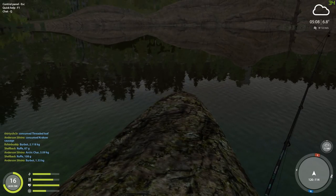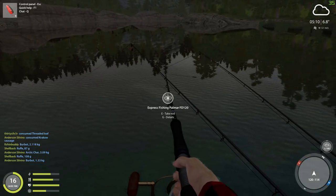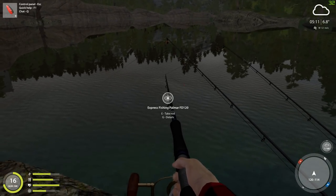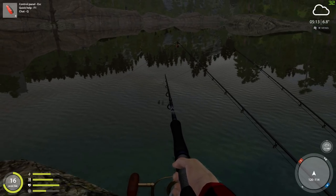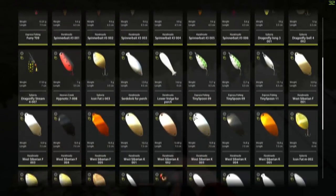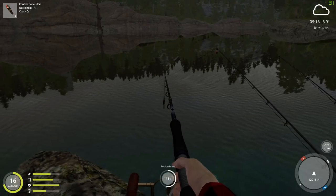And then we're going to pull out this one, and we're going to give that new... Something's already after that one. I'm going to keep an eye on that. Anyway, we're going to put this lure on here, and we're going to see just what we can do with this.